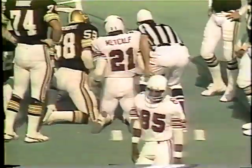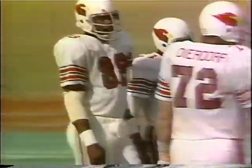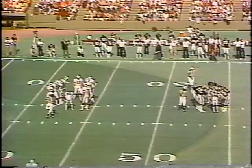Terry Metcalf. Metcalf to the 50. Lowers his head, and he's very close to the first down. Terry Metcalf, Grooms, and Fetterspiel combining on the tackle. Metcalf has run real tough today. Lowered his head. Last week was the first week he had that cast off of his wrist. The first down indeed made as the ball is marked at the 48-yard line.